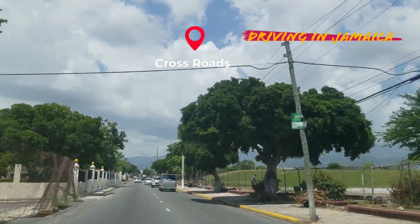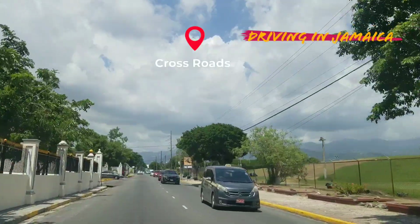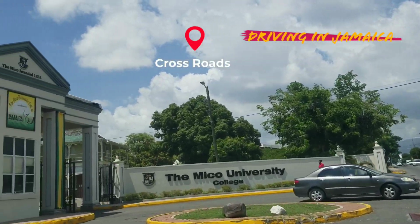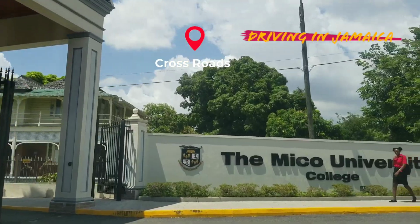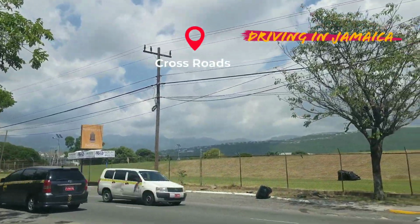Today we're driving through Cross Roads in the city of Kingston. On the left is the Michael. You're gonna have to see the sign. I've never seen a sign like this before. The sign says the Michael University College. I've never seen an institution with the name university and college both in the name.